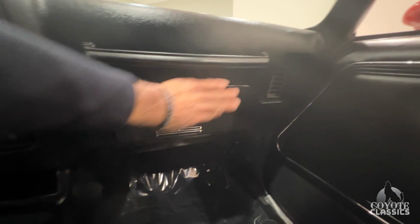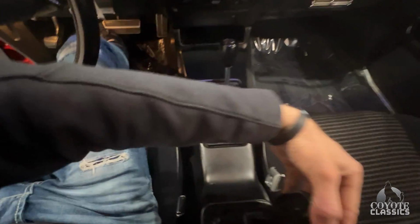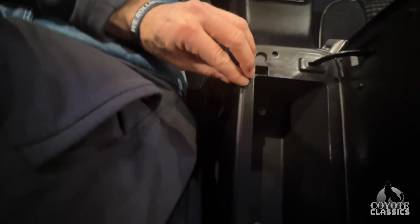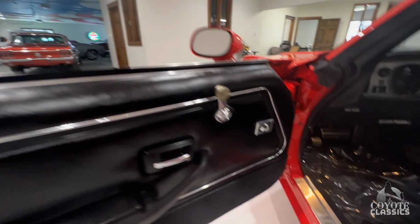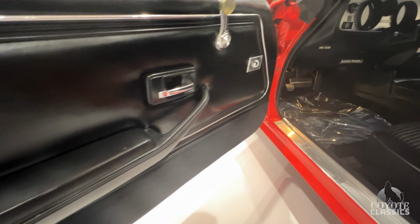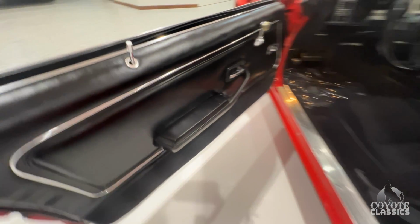The dash pad is like new. The hard plastic's like new in here as well. Console looks brand new. It's a fantastic original interior as far as I can tell. Inside the console is really nice as well. We kind of skipped over the door panel, but it's got the remote mirror, and the door panel is just as nice and crisp and clean as the seat covers.